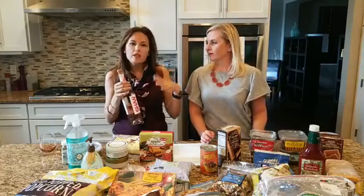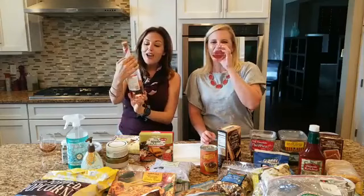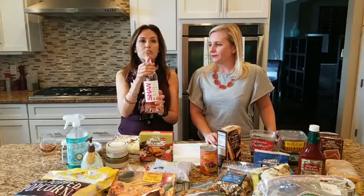Then they have this Shaw, which is organic. Shaw Rosé, made using organic grapes. And I think this line, if I'm not mistaken, is all organic wine.